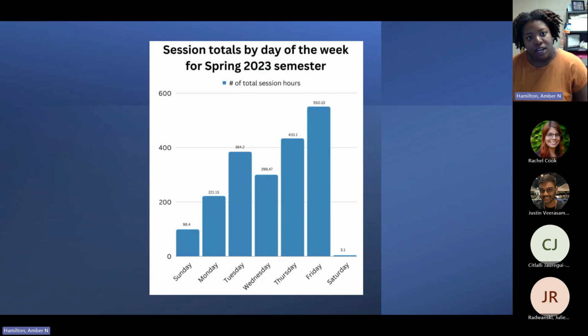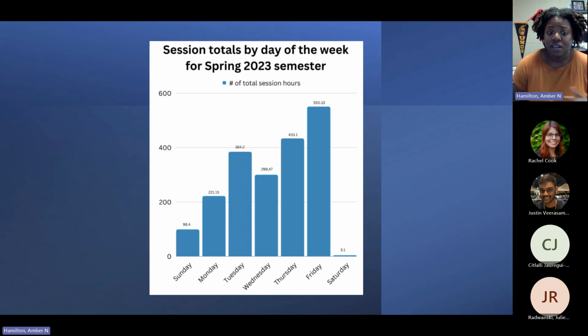I mentioned traffic analysis, and this was very insightful for me because I didn't know when students were coming into the tutorial center. It also helps me realize when I should be most attentive to what's happening. So from last semester, we pulled the report to see how many students are visiting the center or having a session during the days of the week, because I was really intrigued by that.